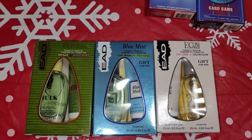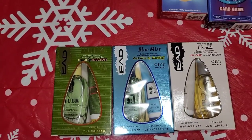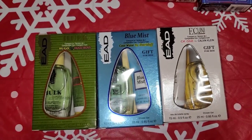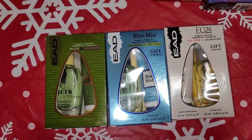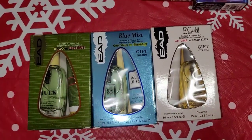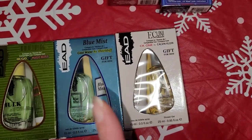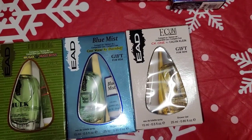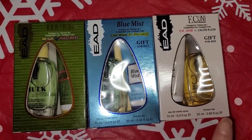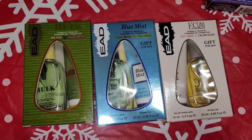I also picked up these EDT perfume, cologne, whatever you want to call it, for men. I'm going to tell you guys right now, you would not believe me if I told you how good some of these actually smell. I did pick up the Hulk, which is compared to Hugo by Hugo Boss. I also picked up the Blue Mist, which is compared to Cool Water. And then I picked this one up, which is compared to CK1 by Calvin Klein. Inside of these, there is a spray as well as a shower gel. So how cool is that? You get two little things in here.